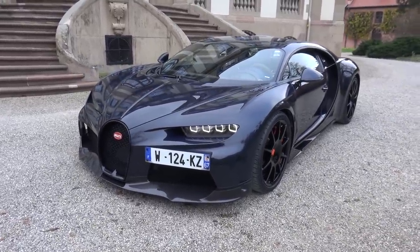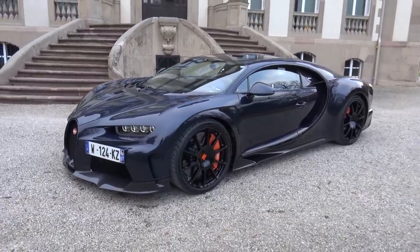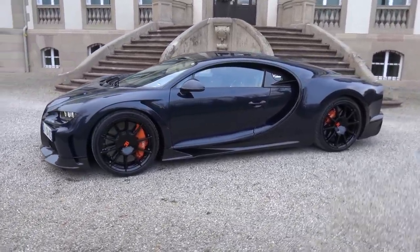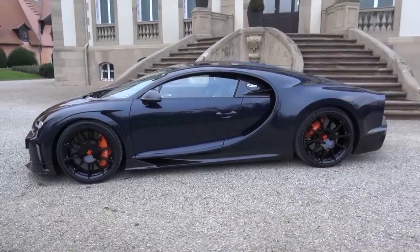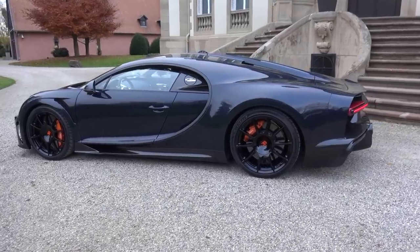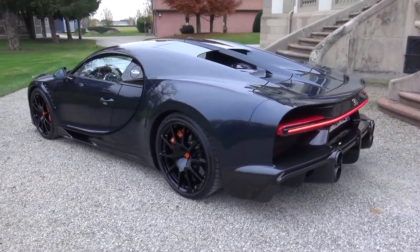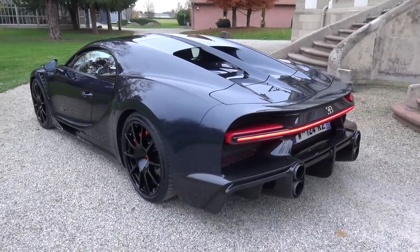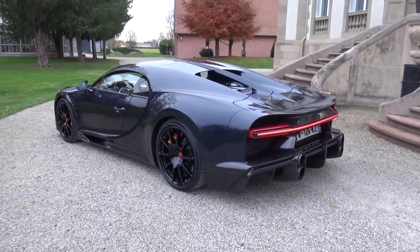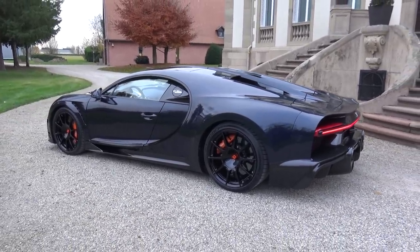Now, I did have a look previously when I visited at the Chiron Super Sport 300 Plus, and I've also been lucky enough to visit and drive in the Chiron Pur Sport a number of times as well, but the Super Sport is all about top speed, effectively matching the capabilities of the record-setting run a couple of years ago with Andy Wallace at the wheel, when a Chiron Super Sport 300 Plus set a record of 490 kilometers per hour, just shy of 305 miles per hour. There are only 30 of those, but these are now available as well.